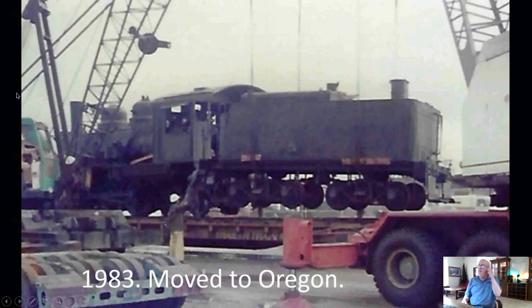And here's a picture of the number 205 and its tender being loaded onto a flatbed truck in 1983 to start its journey to Oregon, which is where it went in 1983 to George Lavacotte up there in his Lavacotte Locomotive Works, and that's when the restoration project could be started. I'm not sure when he actually started it, but that's when it could have started.